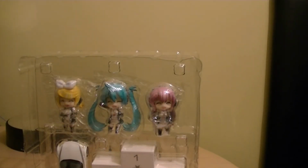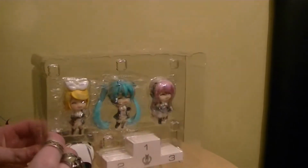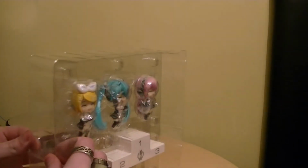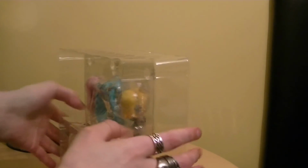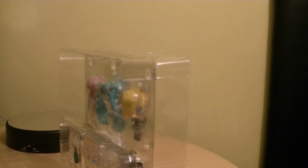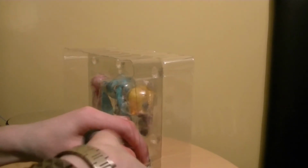So we'll move along and get them out of this set. I'll open this up down here.